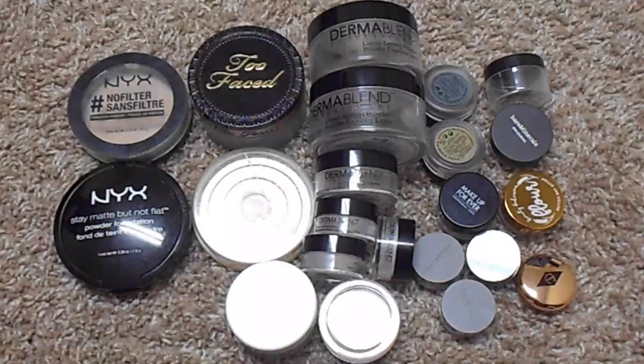For face powders in the year of 2019, I used up a total of 22, which is insanity, but as you can see, I have a lot of minis here, and I have super oily skin, so my face just eats powder. So I have got 3 full-size pressed powders, 1 mini pressed powder. I have got 4 full-size loose powders, and now I need to count the loose minis. So I have 4, 5, 6, 7, 8, 9, 10, 11, 12, 13, 14 mini loose powders.